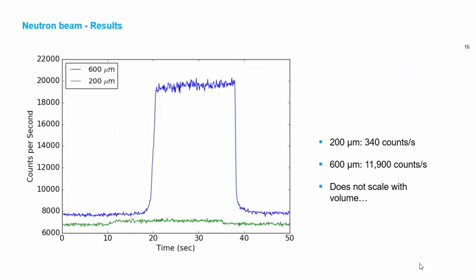So here we have the results of how the output signal looks for the two fibers. So we are out of the beam about 1.5 meters above the beam. We lower it into the beam, and then we pull it out again. The blue is for the thicker fiber, and the green is for the more narrow fiber. And you can see that the narrow fiber almost has no light output whatsoever. So we are kind of on the threshold that we're getting any useful information out of it.